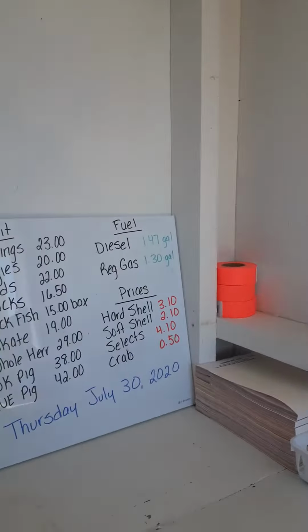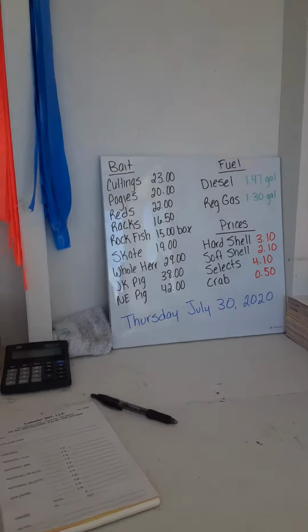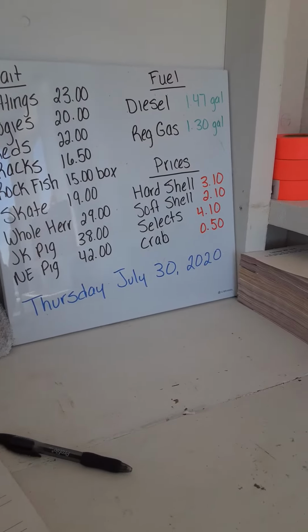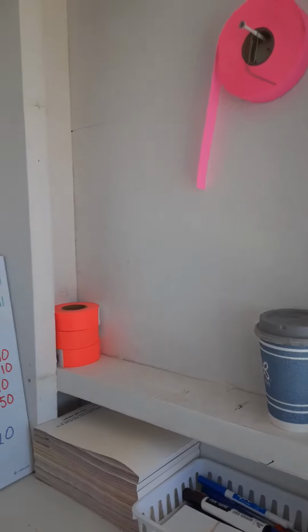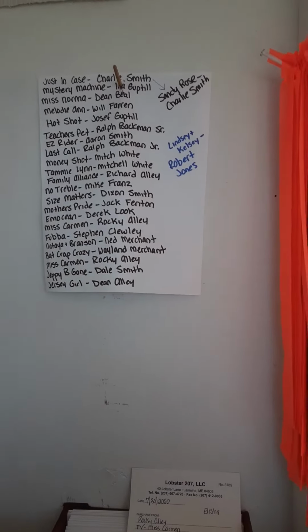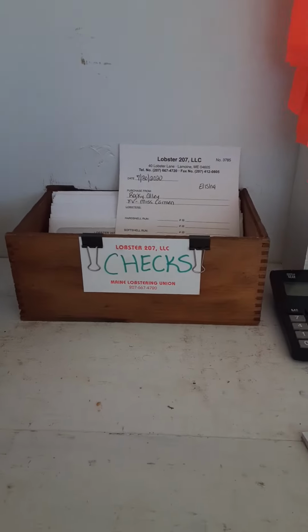They bring the checks. The prices. So these are the prices for the bait and the fuel, and when we buy the lobster off the boats. These are all the boats we're dealing with right now. And I try to keep track. And then I hand out their checks and their invoice slips.